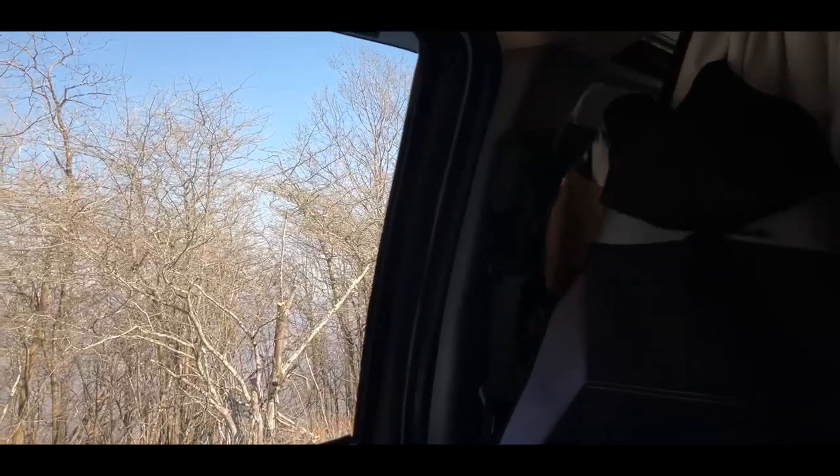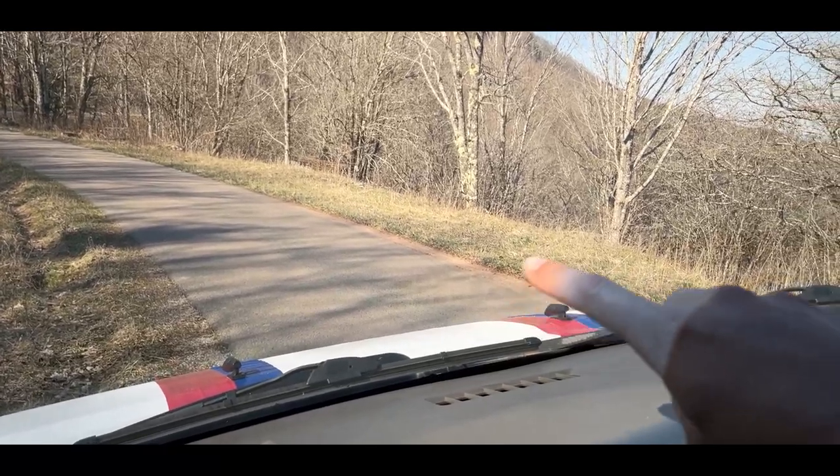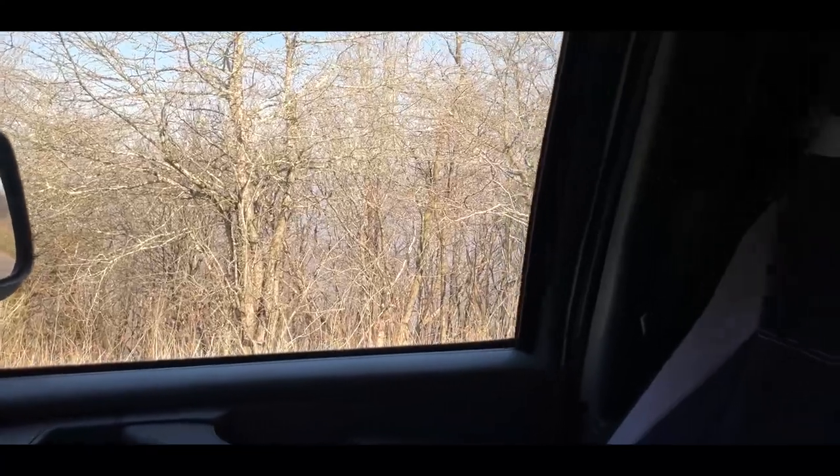I just decided to park a little bit further from the actual overlook. As you can tell, there's just a bunch of trees where I'm parked right now. And the reason for that is because I didn't want to go down that slight little hump. And I just felt a little bit too sketchy back there. Plus, there's a sheer drop.